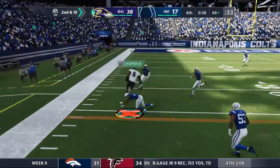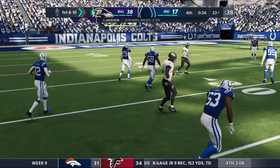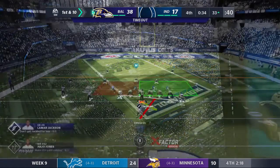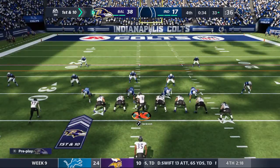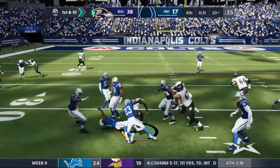Forced out to his left. And now he's going to use his legs. And they'll get him to the ground. He has another 1st down at the Colts 33. Now the Ravens going to use one of their timeouts. It's just their first. They've got 2 more to use here in the final stages. They run with Edwards.